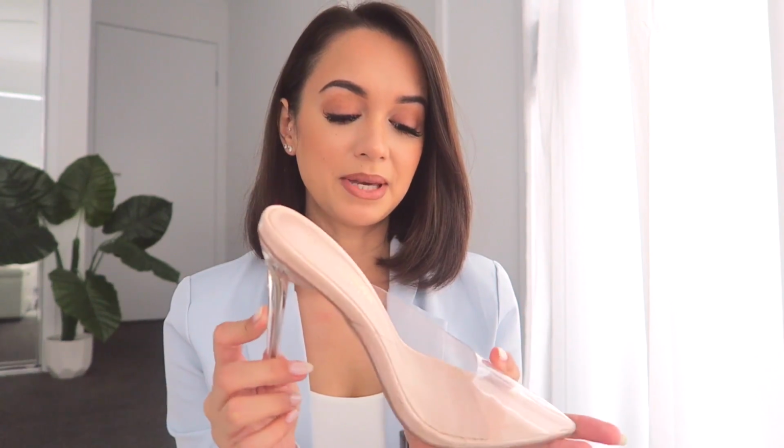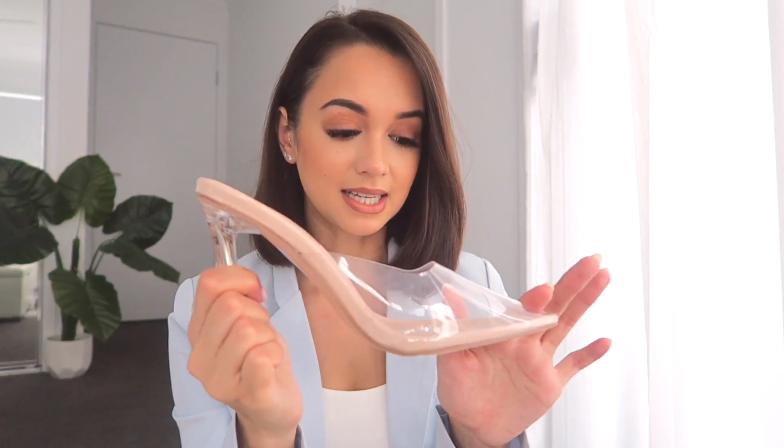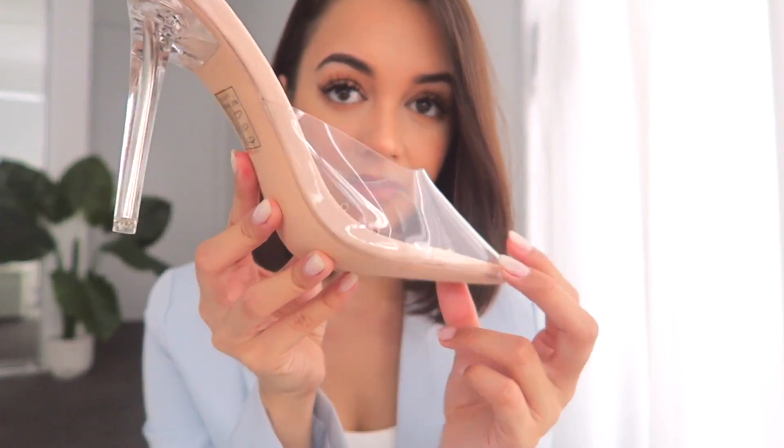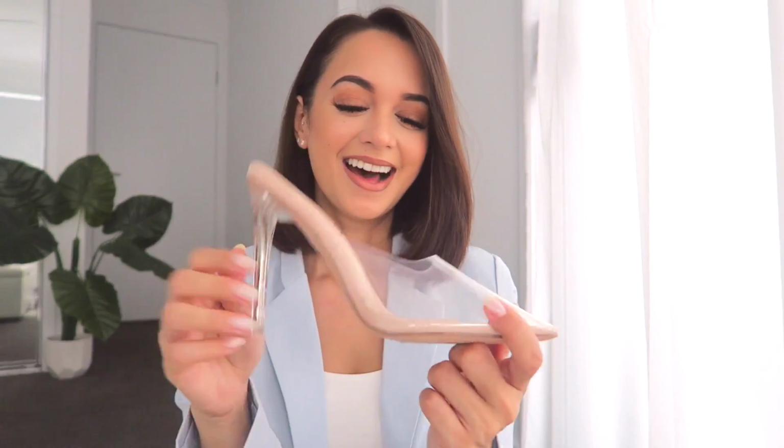So I picked these ones up because they don't actually come up all the way around the back of your heel, which I thought might be a little bit uncomfortable with this kind of style. They're cut off right here, as you can see, which I like because it means less sweaty feet. As some of you guys may know, sometimes with these types of shoes, you can get a little bit of condensation in here, but if you can see right here, they have little air vents, so that you don't really get that happening with these.